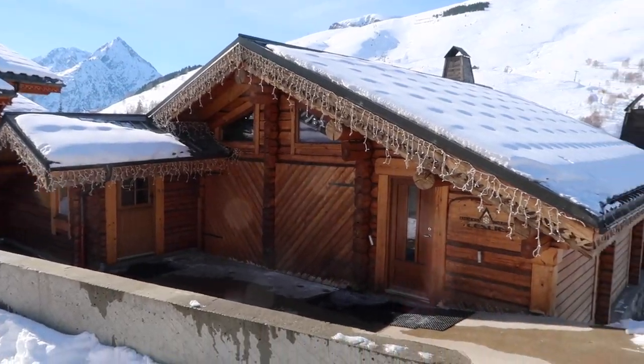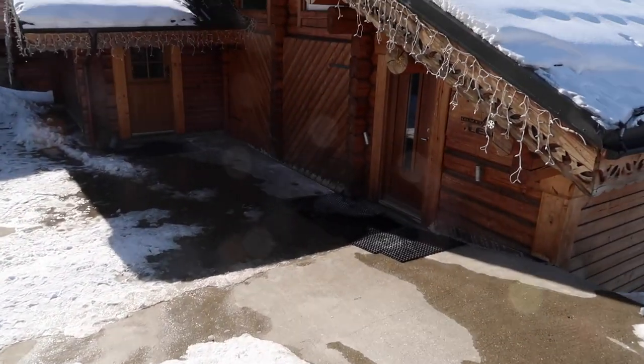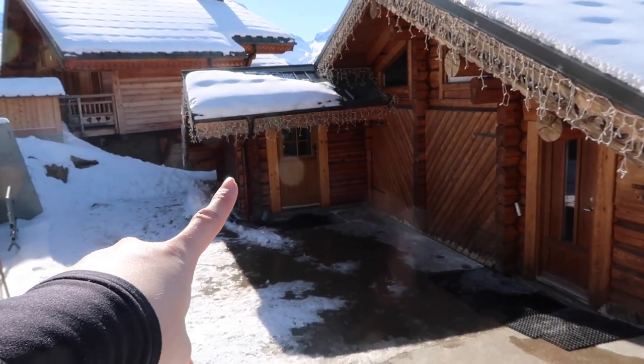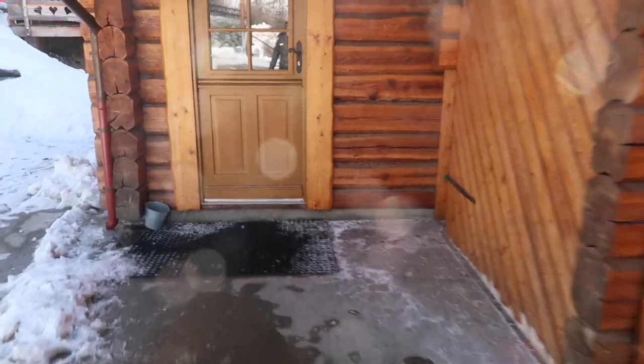Starting the tour right outside of our apartment. This is what the chalet looks like from the outside. And down here we have the entrance to the chalet, and that is where we keep all of our skis and our ski boots when we're not using them.